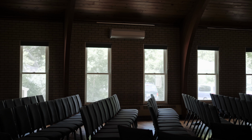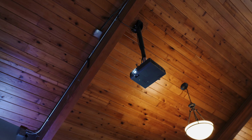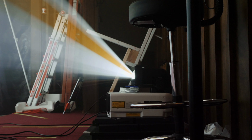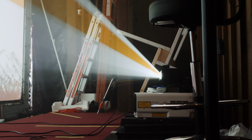How much ambient light is in the sanctuary? Does your sanctuary have large windows letting in a lot of light? This will affect the number of lumens that you need your projector to produce, so your displays can compete with all of that ambient light. Are you going to mount them behind the screen, which usually requires a short throw projector, or are you going to mount them on the ceiling in front of the screens?